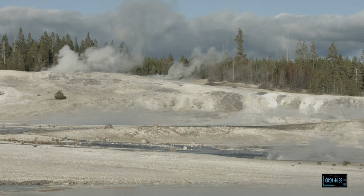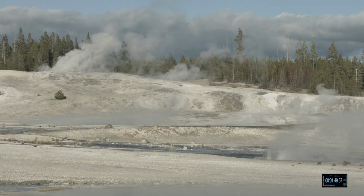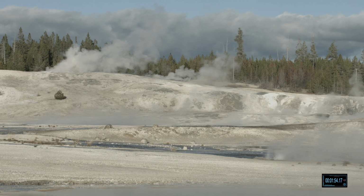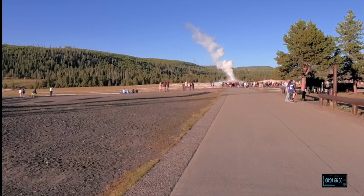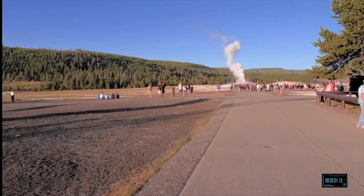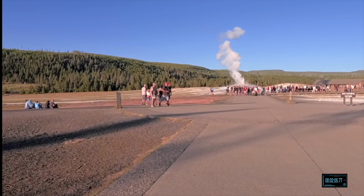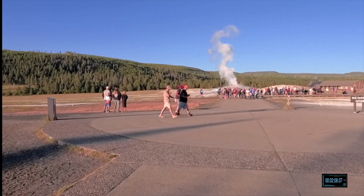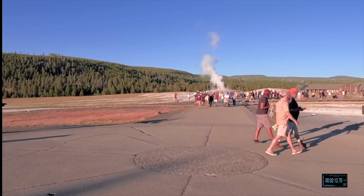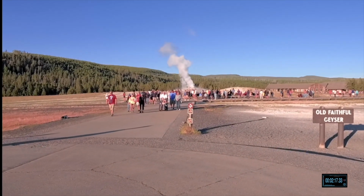A geyser is a spring which is accompanied by steam. Geysers can only exist in a few places in the world, mostly in regions with active volcanoes. Old Faithful is a cone geyser in the southwest section of the Yellowstone National Park. It was named in 1870 during the Washburn-Langford-Doane expedition. Old Faithful can vary in height from 100 to 180 feet, with an average near 130 to 140 feet.